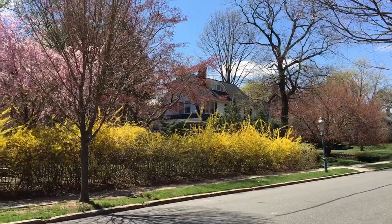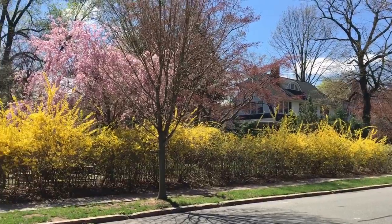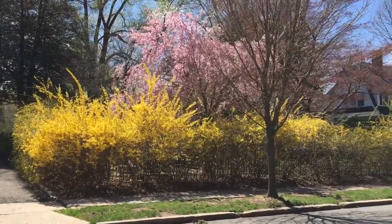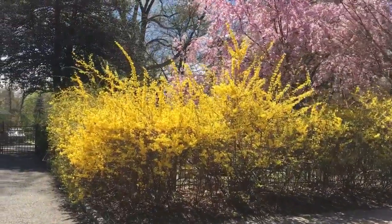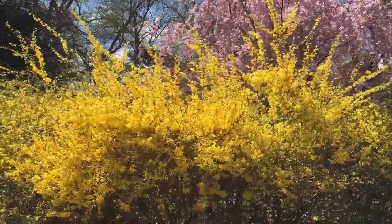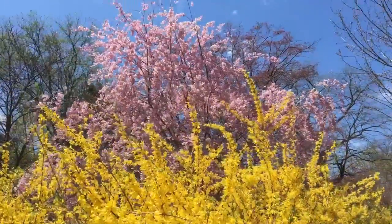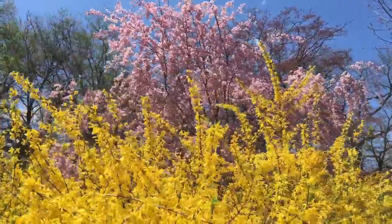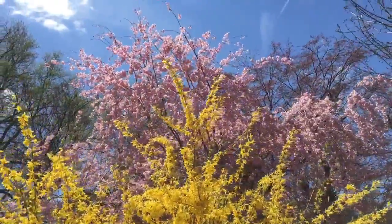I will start across the street, and this is what our Forsythia hedge looks like right now. It is actually really pretty, but it does require a lot of maintenance. I have to prune it about twice a year, and we did not plant this hedge. We actually inherited it from our previous owners, but it's a delight right now. And that beautiful pink cloud behind it is a weeping cherry. Both of them are making a really beautiful combo at the moment.